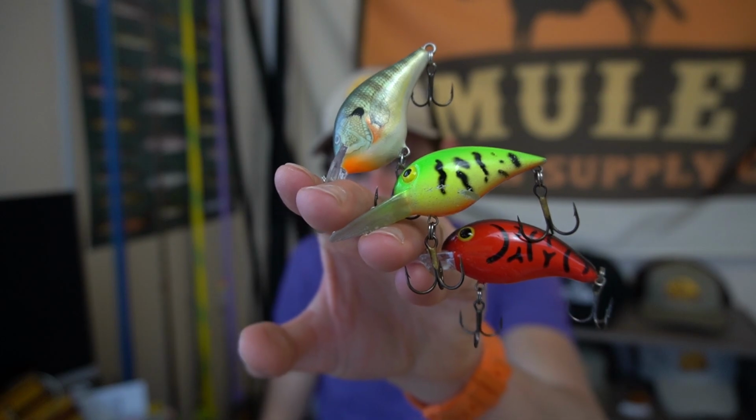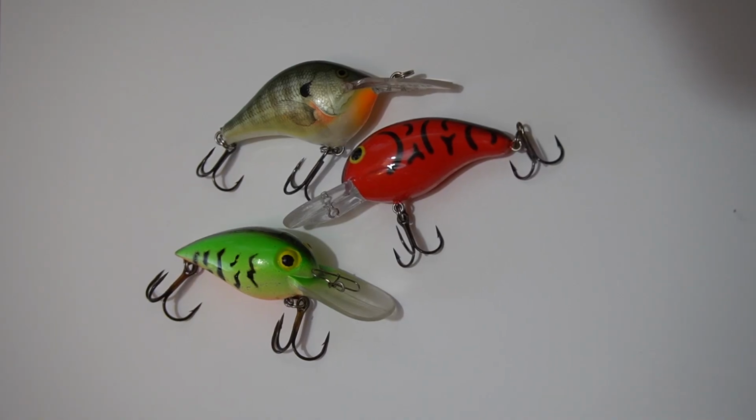I am stoked to throw this very bait right here this spring. The Bandit 200 is one of my staple crankbaits, but it's not my only one. I also like a Rapala DT6. I'm a huge fan of the Storm Wigglewort. Just holding these crankbaits and looking at them has me super excited to catch some fish on these things.